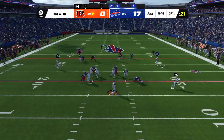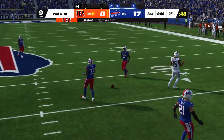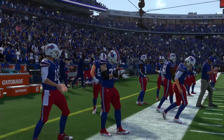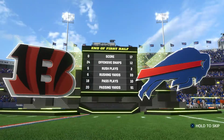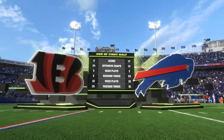Final play of the half for Burrow and company. Looking middle, and it's incomplete. So we reach halftime in what's been a fairly one-sided game so far. We'll send you down to Orlando, and we check in with Jonathan Coachman for our EA Sports Halftime Report.